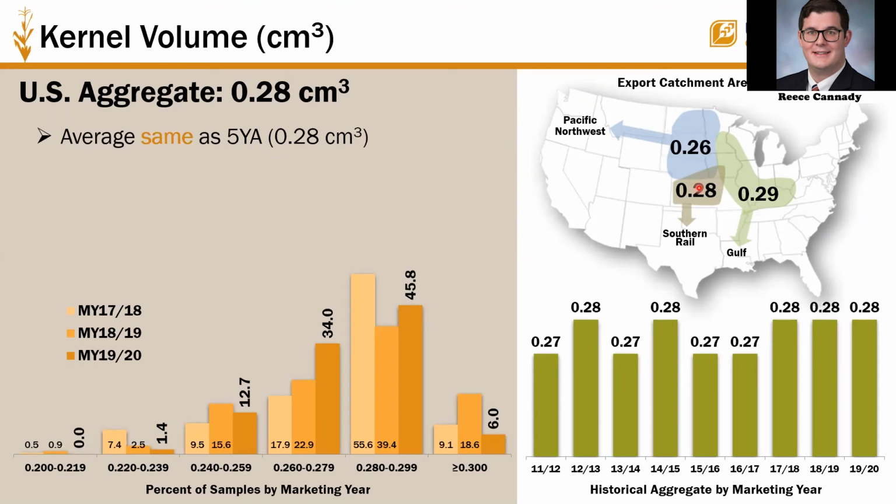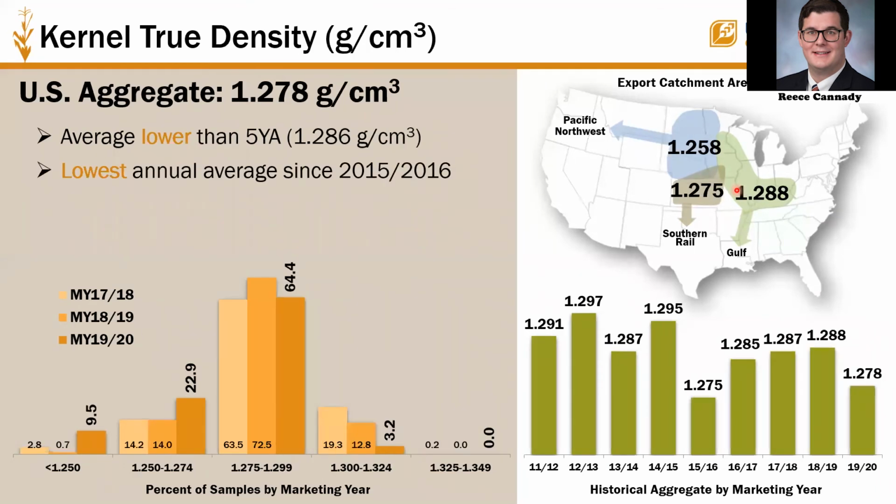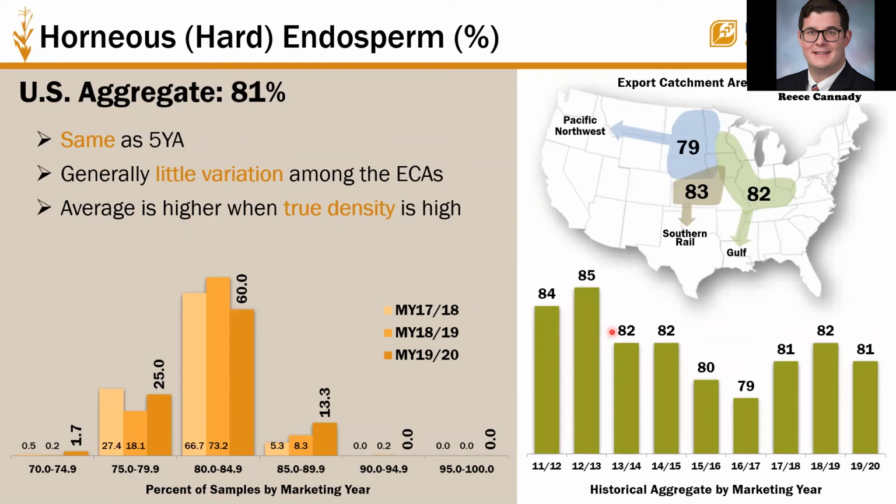Kernel volume, again, we're right on par here at 0.28 on the national average, with very little variance around the country. So when we do the equation, again, we're just dividing 100 kernel weight by kernel volume and getting our true density. Had a lower true density than we've seen in the past. Unsure, but perhaps due to the varieties that some folks planted, preparing for having a shorter season. Horneous endosperm, very little variation over the years. This would just be due to the type of grain that folks planted. So kind of right in the 5-year average at 81%.